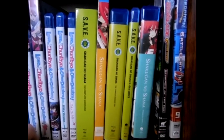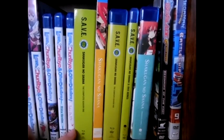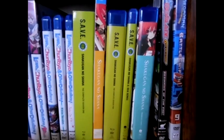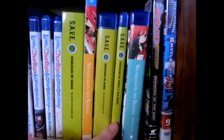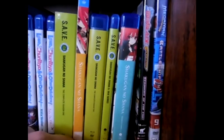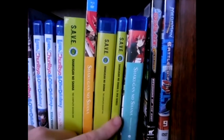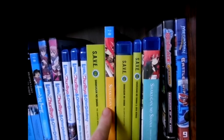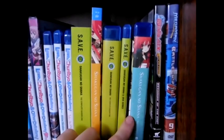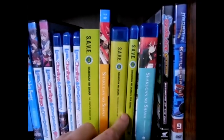Speaking of completed, I also finished Shakugan no Shana last year with its final season, and it's the last part of my collection. So here we have Season 1, the film, Season 2, the OVA series, and Season 3. For most of Season 1, 2, 3, and the OVA series, I got the same editions, but I got the film as a standard edition, and only Season 3 has a reversible back cover, so that's why you see a lot of this lime green.